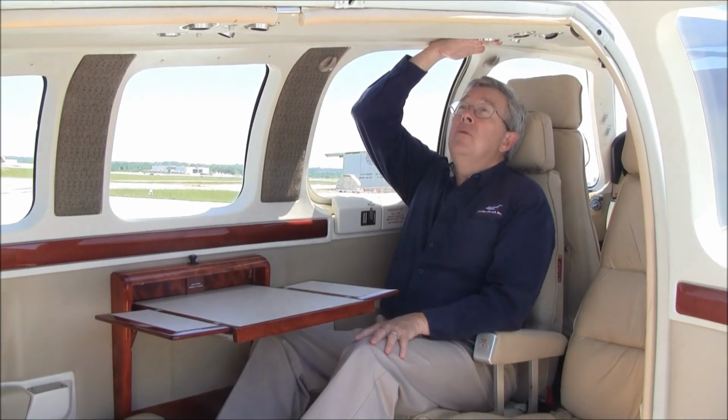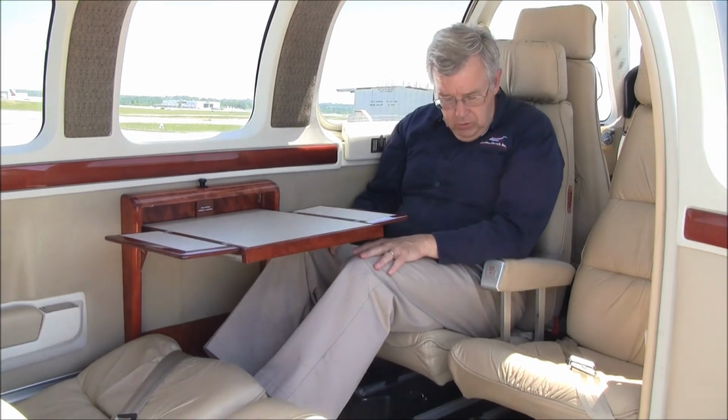In addition to this, you've got a lot of room back here. I'm almost 6 feet tall and I weigh about 215 pounds. And I've got plenty of headroom. I have plenty of leg room. And with this armrest, it's very comfortable. It's almost like sitting in an easy chair in my living room. So a very comfortable ride back here.